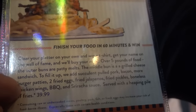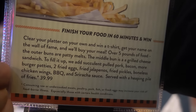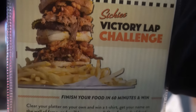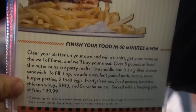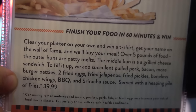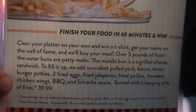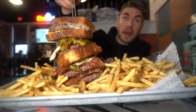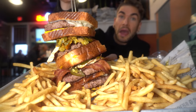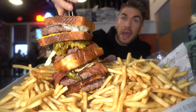Essentially, it is basically four of their burgers, because they have patty melts as buns kind of thing. So it's patty melts plus burgers, then served with what they call a giant, giant, giant pile of French fries. It is a spicy burger. It is covered in their house-made kind of sriracha variant. There's pulled pork on here. There's fried cheese. I think there's boneless chicken wings. There's a lot of different items on here. Jalapenos, that's for sure. So a big spicy burger challenge.